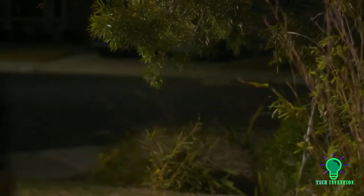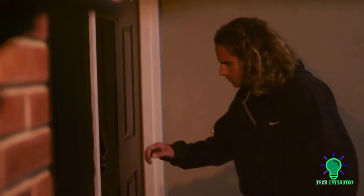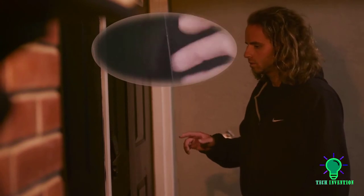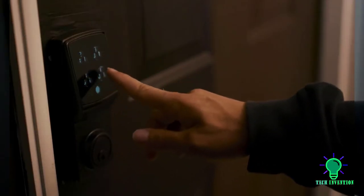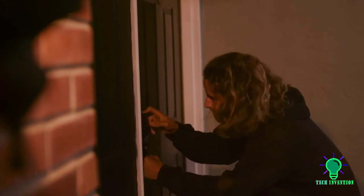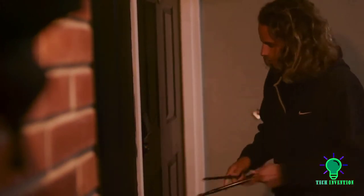The PIN Genie Smart Lock makes it virtually impossible for unwelcome visitors to enter your home. After 3 failed attempts to enter your home, the PIN pad will be disabled for 1 hour. If an attempted break-in occurs, PIN Genie Smart Lock's alarm will be triggered.